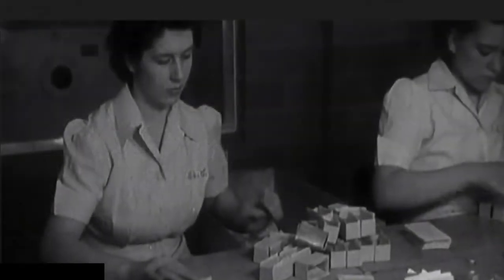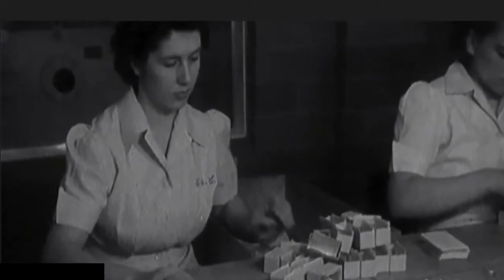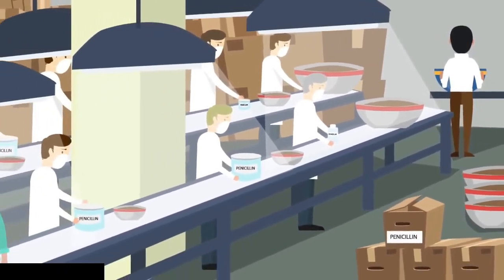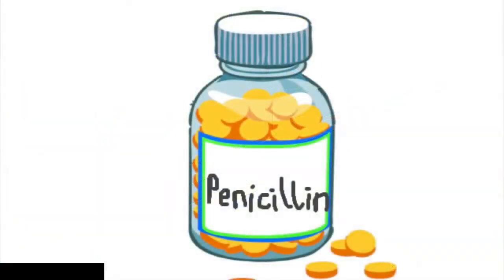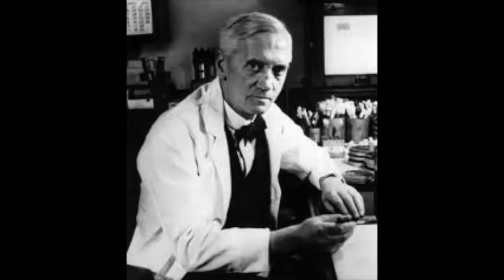And when we knew it was safe, it was put into bottles and boxes in a factory. And soon we had mountains of it. Enough for everyone. Since that time, in 1945, penicillin has become the most often used antibiotic in the world and has saved countless lives. And who do we have to thank? That's right. Let's hear it for Alexander Fleming.